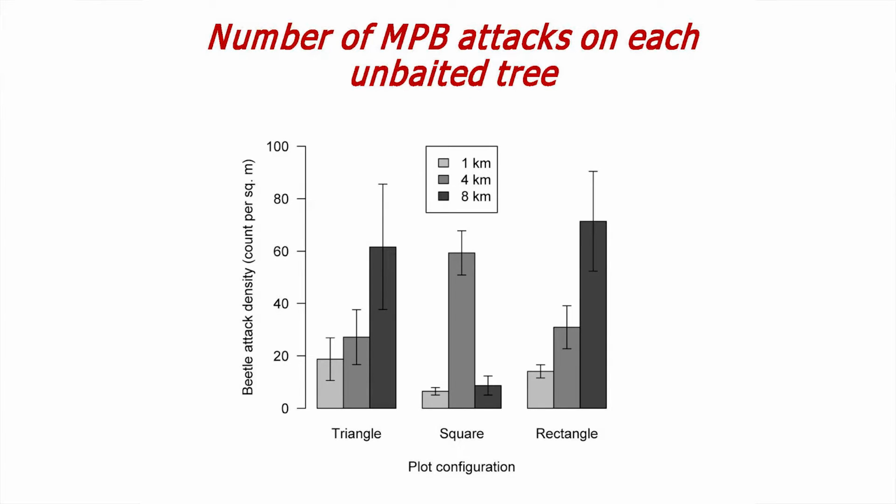The number of beetle attacks, remember, this is the proportion attacked by mountain pine beetle. This is the number of mountain pine beetle attacks on each unbaited tree. This is one of the most significant results we have, suggesting that in the square formation at 8 kilometer distance, we have very few trees attacked. Attack densities are high.